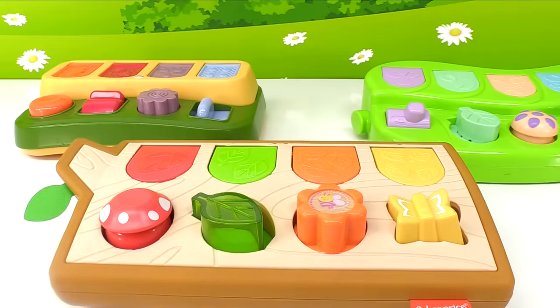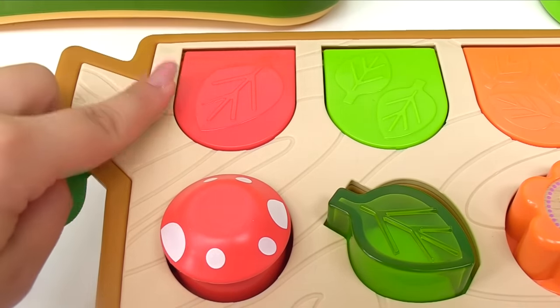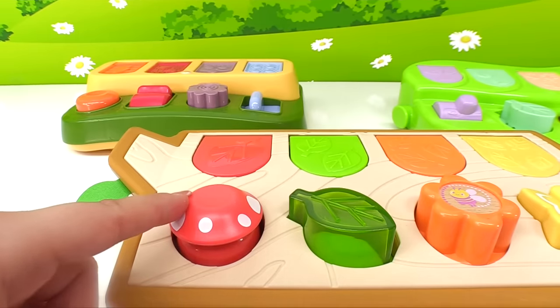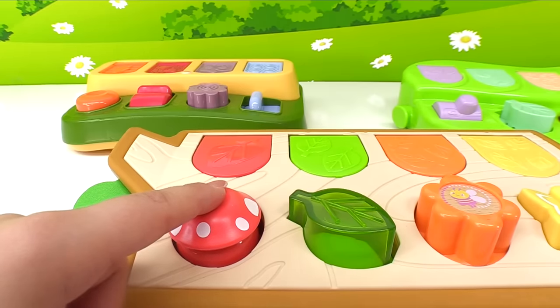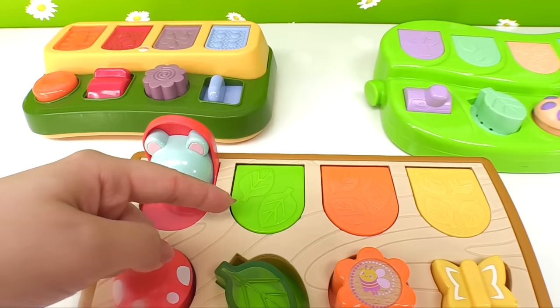1, 2, 3, 4 doors. Here's door number 1. It's red, and it has 1 red leaf on it. Here's a silly button. It's a red mushroom. Let's press it and see what pops out. It's a mouse. And it's blue. Blue. Here's door number 2.